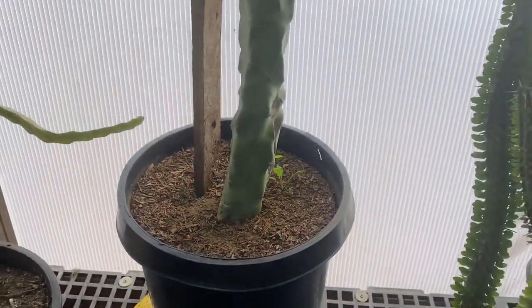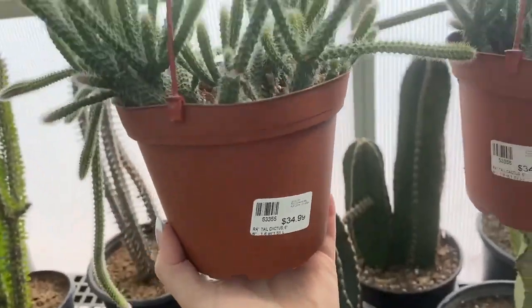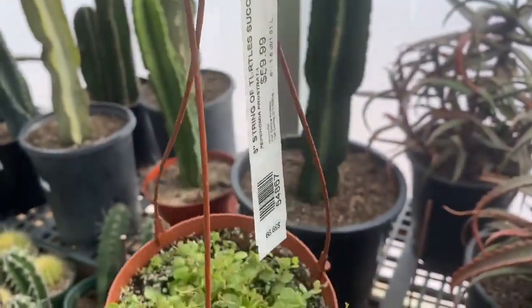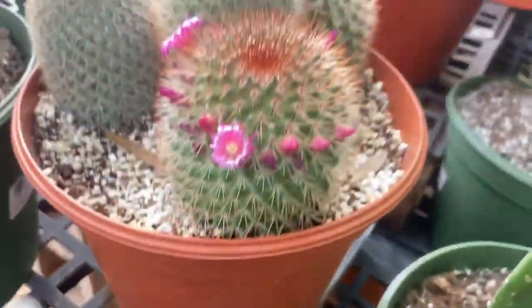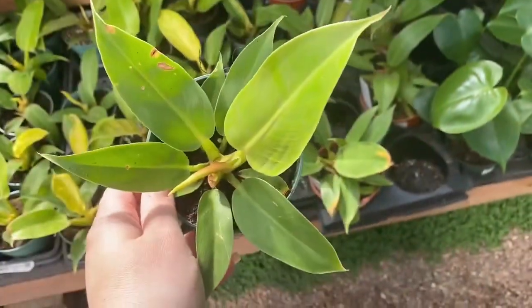Little riffraff cactus for $17.99. And euphorbia ghost, so beautiful. This next guy was $350. Has a nice hole on the back to help keep it upright. String of turtles, this is the first time I've seen it there. That was $59.99 for a 6-inch pot. That cactus was just so pretty how it's bloomed.